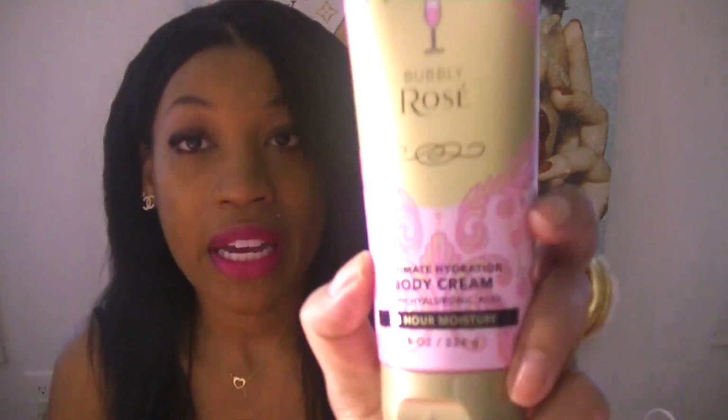Now, I also picked up Bubbly Rose, and it's really pretty packaging. I got the Ultimate Hydration Body Cream with Hyaluronic Acid, and I also got the Fine Fragrance Mist. The Fine Fragrance Mist retails for $16.50, and the body cream is $15.50. Scent notes are pink sparkling rosé, sweet blood orange, and a splash of cranberry. I did smell this one in the store, but I usually don't like blood orange.